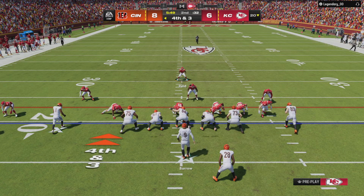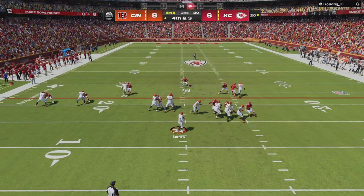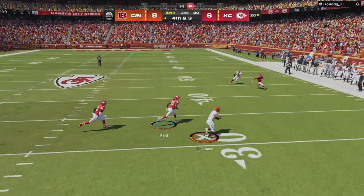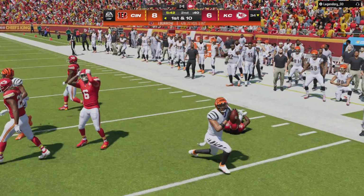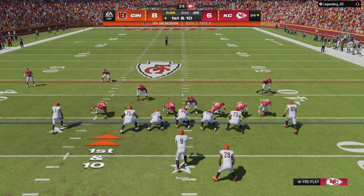And now it brings up fourth down. Burrow going for it on fourth. He's got his target. That's complete. And he'll get this up to the 34-yard line. From the 34 now, here's 1st and 10.